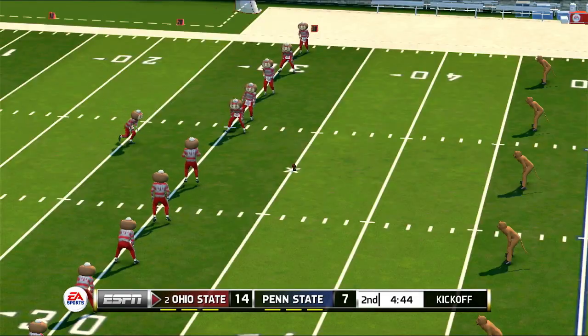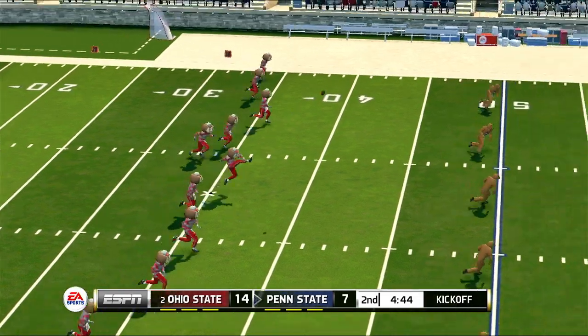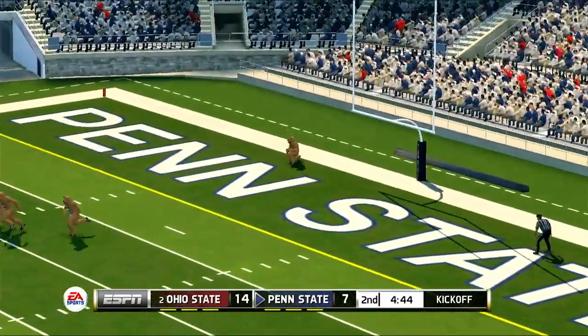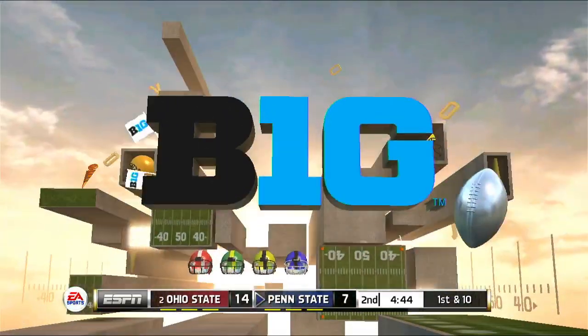Ohio State lines up for the kickoff. He really got a hold of that kick. And it goes into the end zone, down for a touchback.